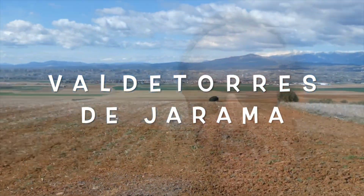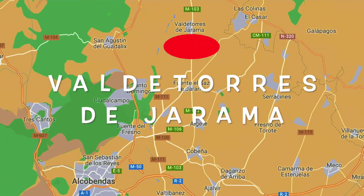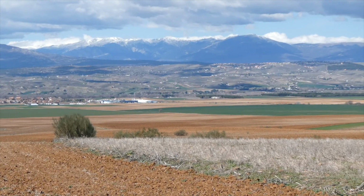Hola. Hey, today we're going to Valdetorres. It's about 3 kilometers away, and we're going there for lunch. We have 2:30 reservations at a little American ribs restaurant, so it's going to be a good day for a walk. Finally, no wind, plenty of sun.